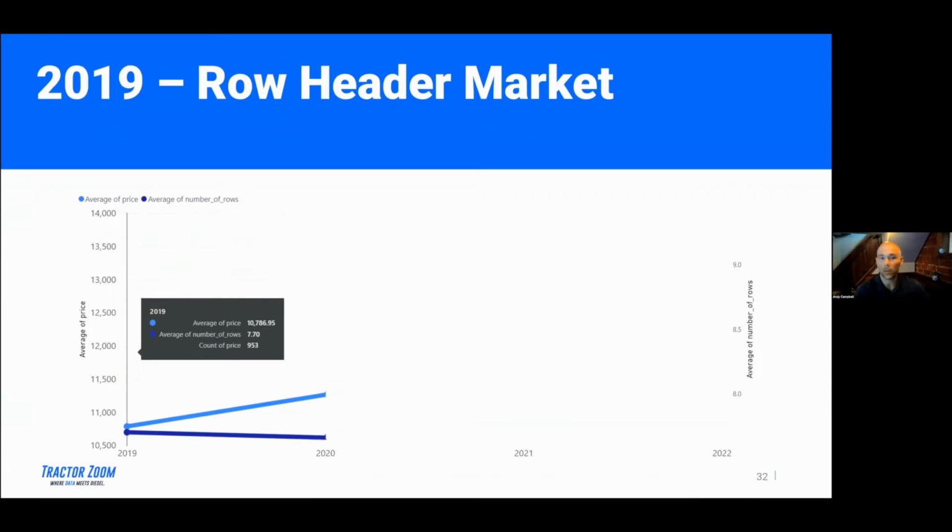Now, getting into the row crop header market, and I'll go through this a little bit faster. I know these aren't as valuable on your balance sheets, but they're obviously significant.